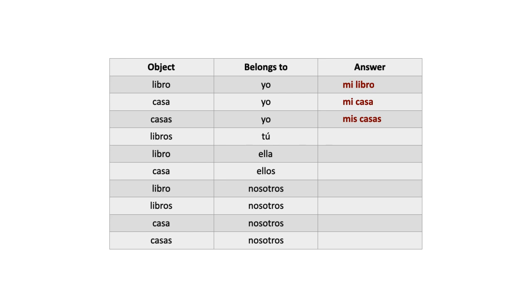Now, libros, books, but they belong to you, right? So it's not me. What is the possessive for tú? It's tu, right? But does it change in the plural? Yes, it does, right? So it's not tu, it's tus libros, your books. What if it's only one book and it's hers, right? Libro, ella. What is the possessive for ella? It's su, right? So su libro, her book.